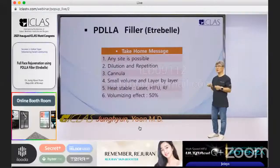Use a cannula for safety. Inject layer by layer to reduce the side effect and to get effective result. We can combine the laser, HIFU, RF because PDLA filler is heat stable.